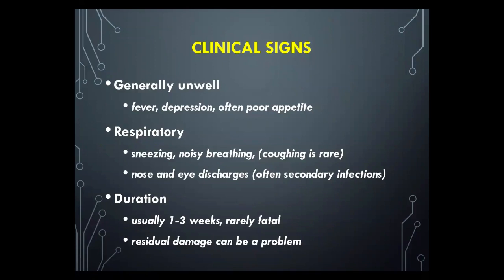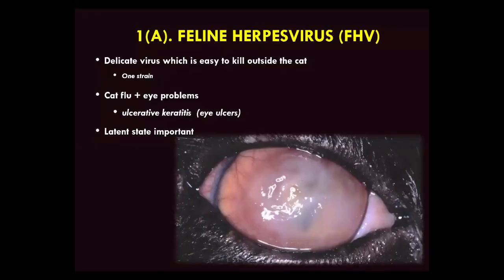They generally don't cough, and coughing is quite an uncommon sign of cat flu, unless it is caused by one of the other causes like Bordetella. It lasts about 3 weeks. Very, very few cats ever die of it, but because of the nature of the viruses involved, they can cause residual damage, which again is a difference to human flu. If you get flu, you are unlikely to be scarred for life, but in cats that can happen.